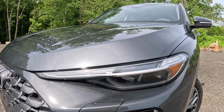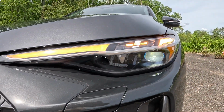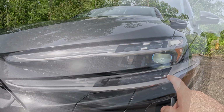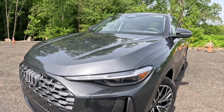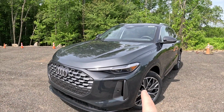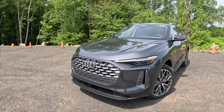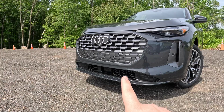So we have LEDs for the high and low beams, also the daytime running lights and the turn signals. And you also have this little segmentation here. It's kind of hard to see on camera, but that is actually a reconfigurable light, which is pretty darn cool. You also have headlight washers right below and parking sensors up front, with all the rest of your driving aid sensors down below, nicely hidden.